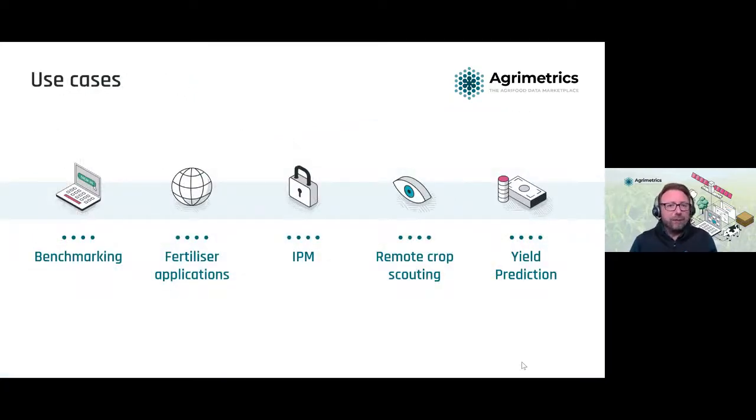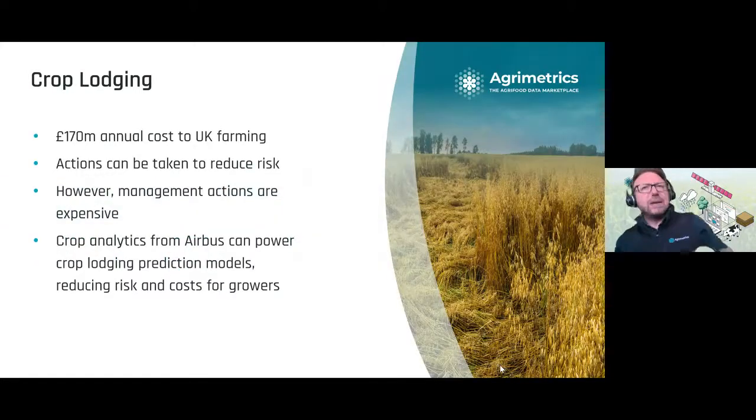What other use cases are there for this kind of data? Well, it's benchmarking crops, looking at variability in fertilizer needs across a region, integrated pest management, identifying where pests are emergent, remote crop scouting, a more cost-effective alternative to either drones or in-person field walking. We ourselves have used the data to create an in-season yield prediction for wheat with much improved accuracy. Let's have a look at another use case in more detail.